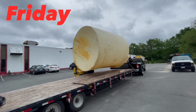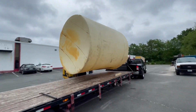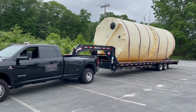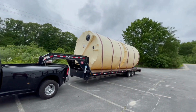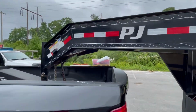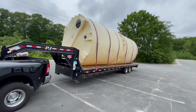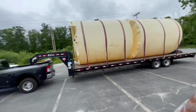Getting loaded. Let's put this bad boy on there. This one and its twin brother. This is an OD load. See my strobe light. I'll be adding the rest of my bag of goodies onto this thing to be legit, to be DOT compliant when you're hauling a wide load.